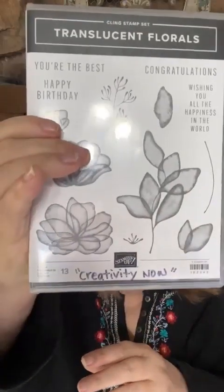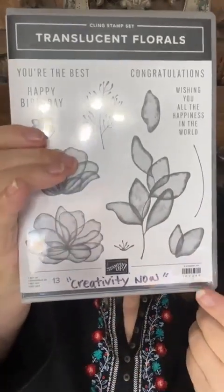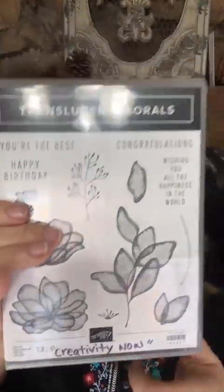We had a little activity called Creativity Now, and the demonstrators got to go to it. Hi, good morning, Janice. And so that was what we got to work with, this one, and I'm going to show you the cards. When you see these cards, I'm going to put some up.